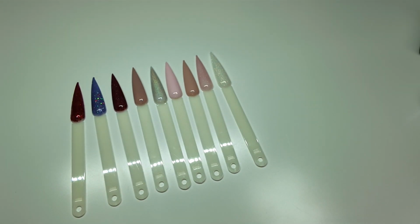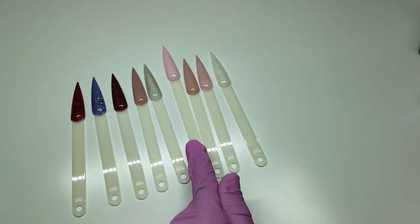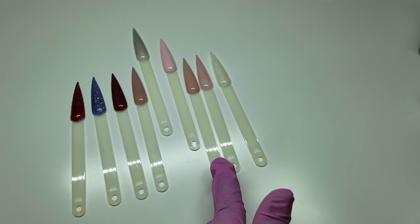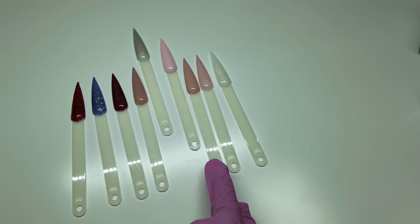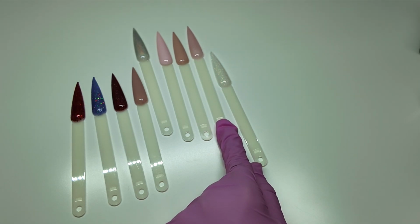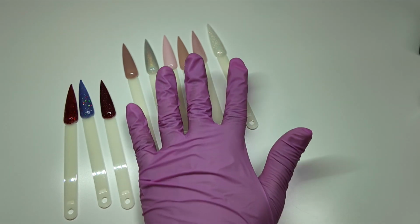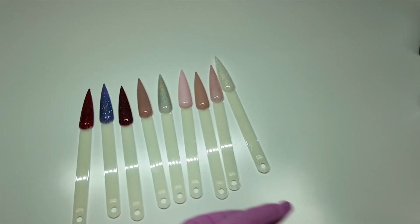Definitely my top color is All Natural, which is this one, the pink one. Then after that, it will have to be the holographic. After that, let's see, the Beige Rose. Beige Rose is my third. This pink one right here. And then this one, and then this one, and then these. But these colors right here, right up my alley. I love colors like these. They're so pretty.